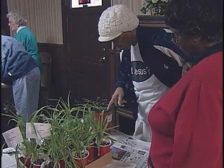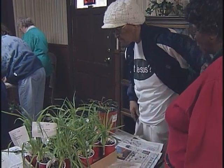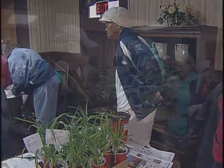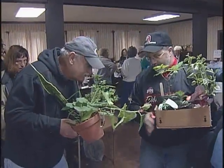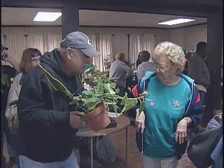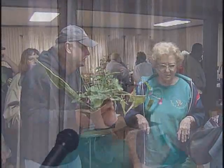The plant sale is always held the first or second weekend of April, and all of the plants being sold are grown by members of the Garden Club. Traditional favorites like pansies and petunias were joined by some unique and rare plants. Some people have greenhouses. I have a greenhouse, and I grow a lot of little annuals and so forth, in addition to digging up stuff in my yard. So we have a tremendous variety, and we also specialize in wildflowers.